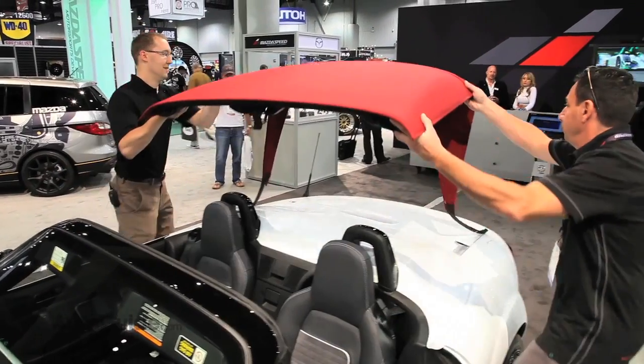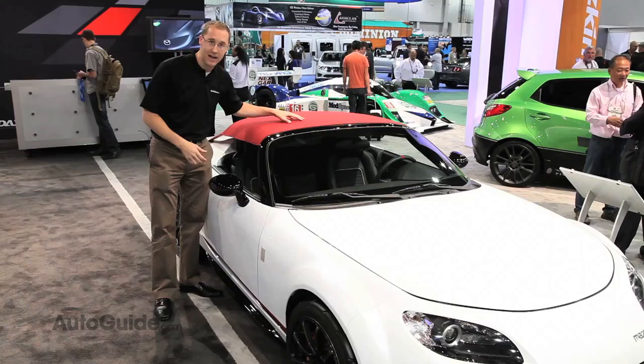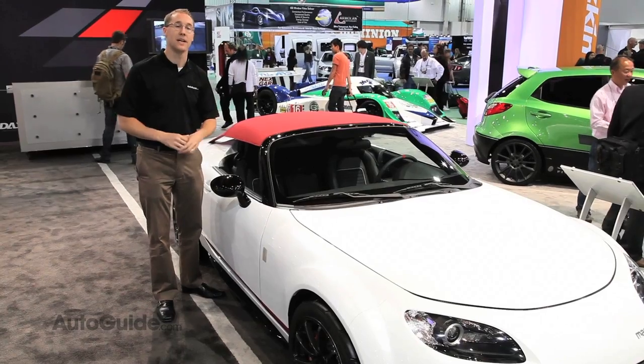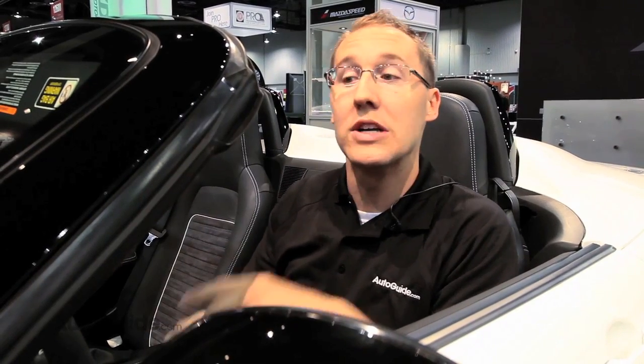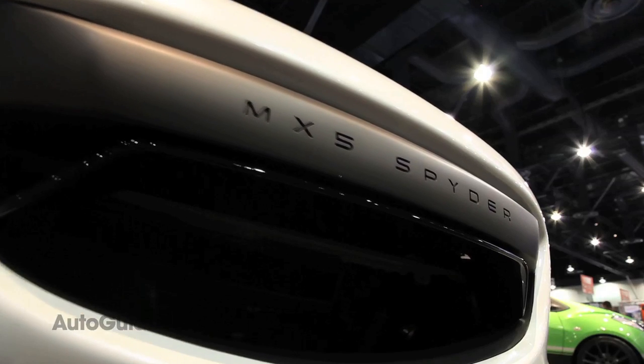You do actually have to leave it behind in your garage or somewhere else, but it is also a solid piece of metal under here. It's not all material, so you can just take it off pretty simply. It is meant as sort of an occasional car. So if you like the idea of this Spyder concept, well, you're in luck, because Mazda has given us a very strong indication that some design elements of this car will appear in the next generation Mazda MX-5.